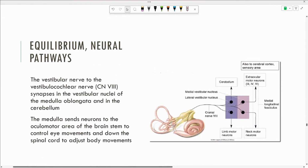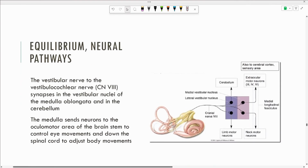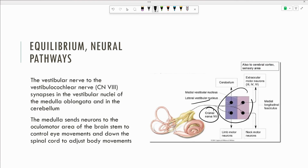So here's the whole thing where we kind of put everything together. Where I was talking about those simulation rides, how if anything is off, you're going to get up puking everywhere. So we have our vestibular neurons. Here's our cranial nerve 8, and it goes into our brain in our sensory areas. We also get limb motor, neck motor neurons. Which way is our neck turned? Does that coordinate with the direction we're looking at? Does that make sense?